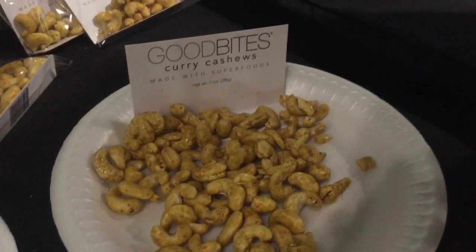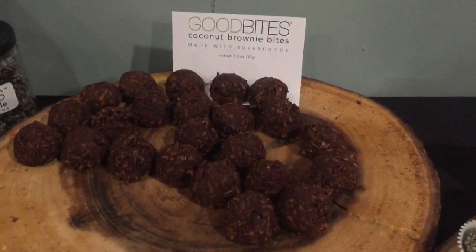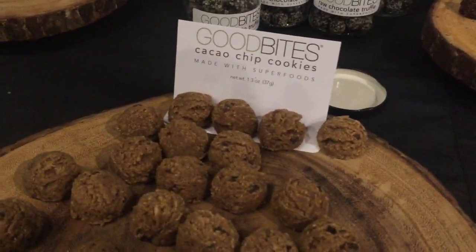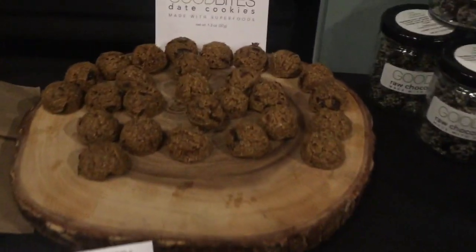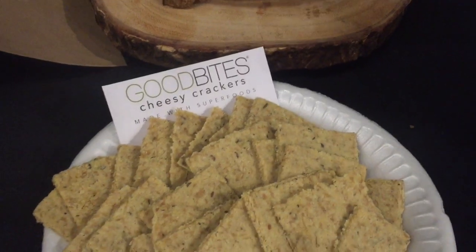Just went to an event for GoodBites, which make really delicious raw truffles, and raw snacks, I should say. But they're kind of featured around these truffles. Most of the products are vegan, I think all but one that has honey in it. And they make crackers and all these different types of sweet truffles, some with dates, some with cacao, one of them's like a brownie flavor, another one's like a blondie, and cashews that are really tasty, and it's such high vibe food.